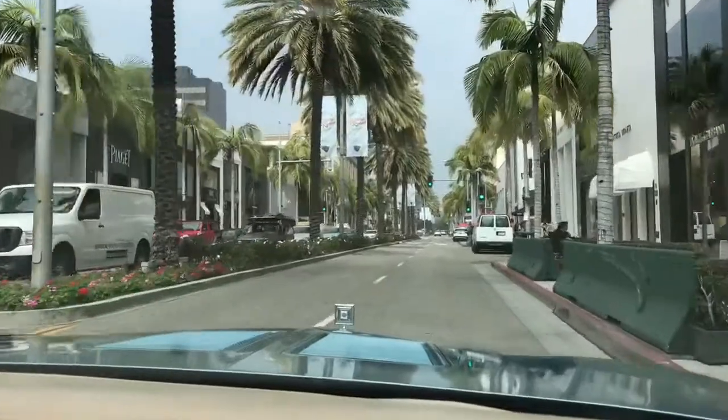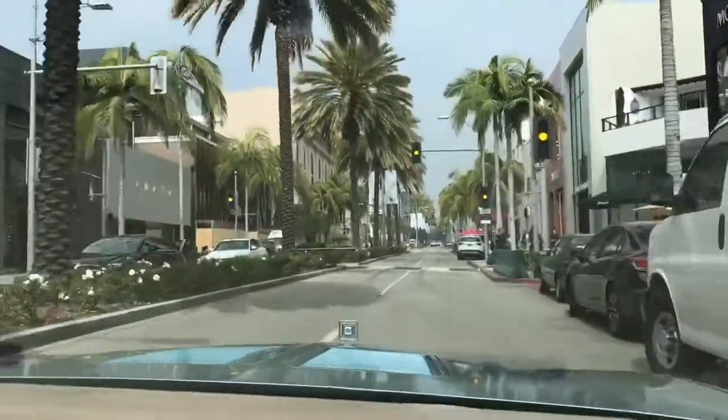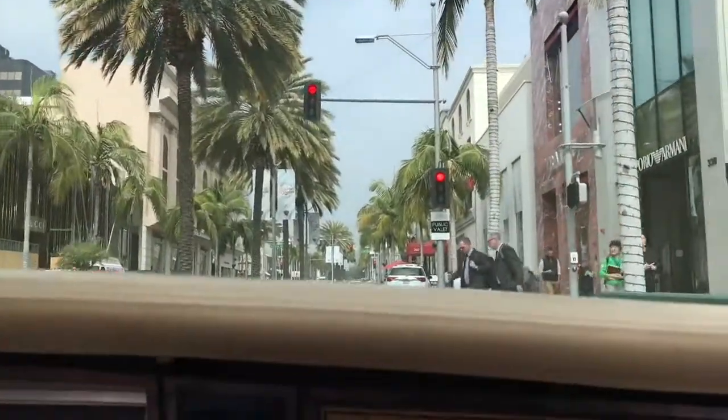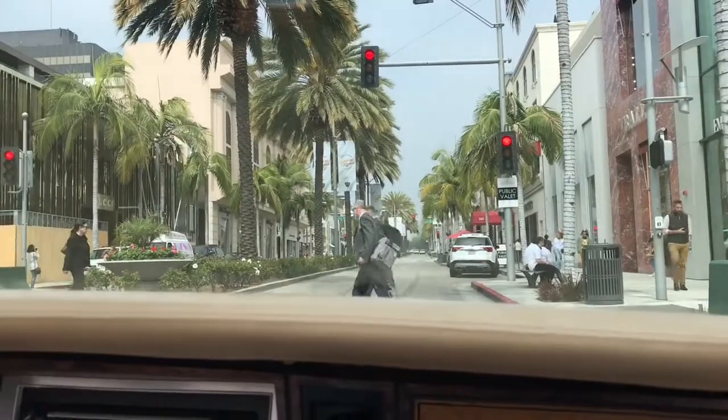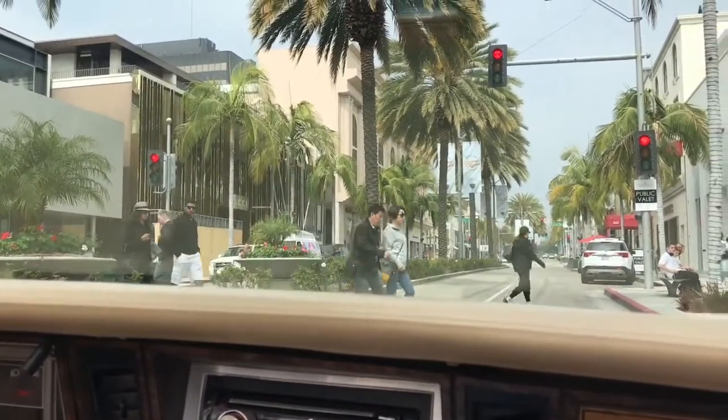What road are we on, Art? Rodeo Drive, man. Rodeo Drive. So we're totally fitting right in. You know, this is obviously the car to drive around these parts.